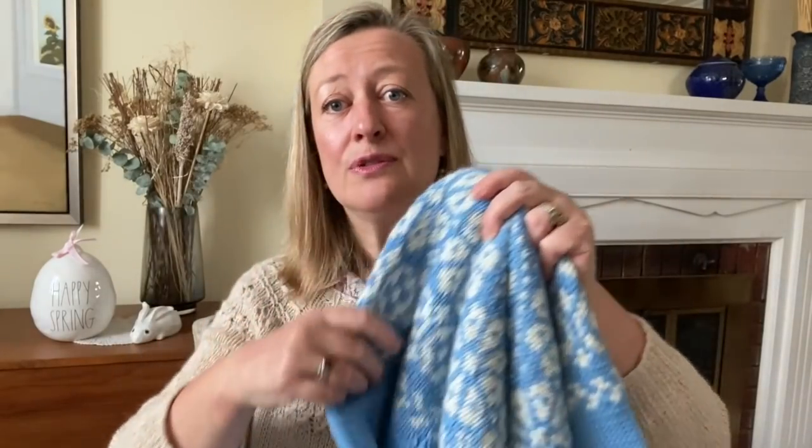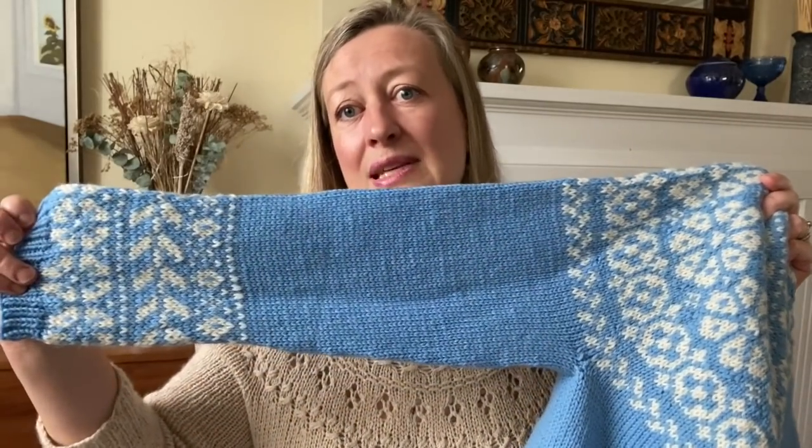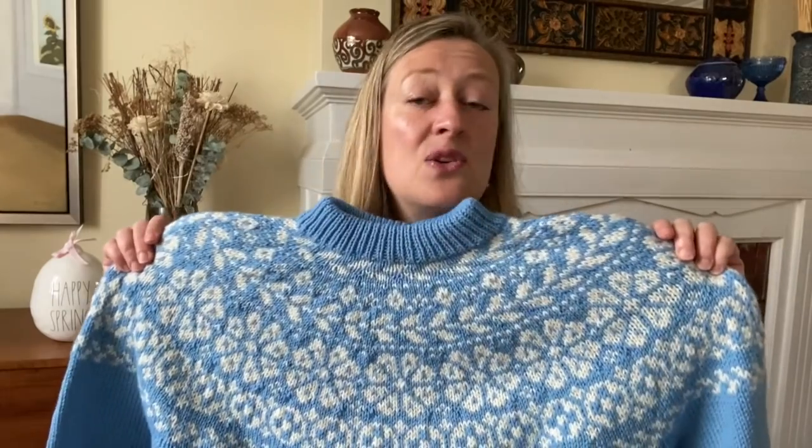I can't get over the gorgeousness of this yoke design and the sleeve design as well. There's so many beautiful sweaters out there these days, aren't there? There are just so many. So we have so much to choose from. It's amazing. So this was a delight to knit. It's a great design, well-written pattern.